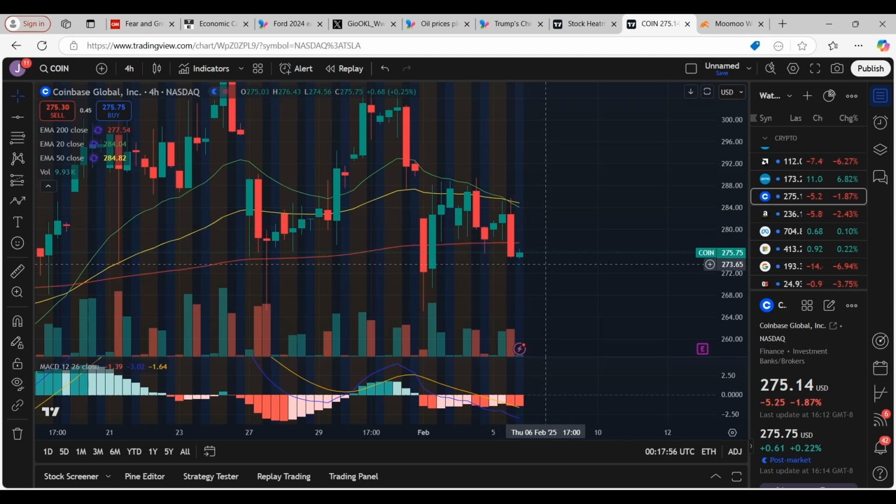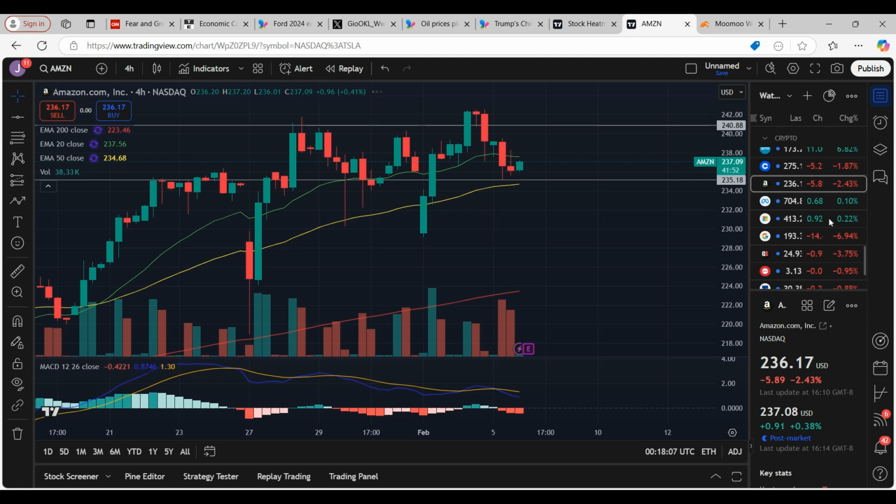And if we can't hold above that, we're looking for support at 272. I believe that coin might push to the resistance at 277.5, then start dipping back down to about 272, and we'll see if we bounce or not. But just keep that in mind, there might be a little bit of a dip.